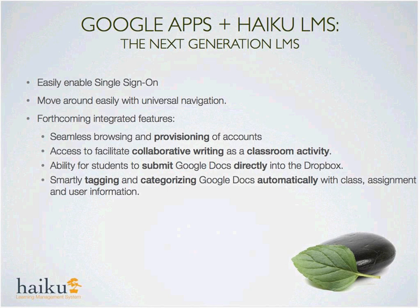So I talked before about the pain points: login, passwords, managing lists, managing files. And really what we're trying to do is remove each of those things. We're already at a good place with the first of those pain points, login and password, because Google's taking care of that for us. Since it's single sign-on and universal navigation with Google Apps, there's not a separate username and password that needs to be handled by Haiku. You basically just jump there from Google Apps and voila, you're inside of your learning space. But now what's coming, which is very exciting, is the ability to create content with things like Google Docs, and then move that around inside of a classroom environment.